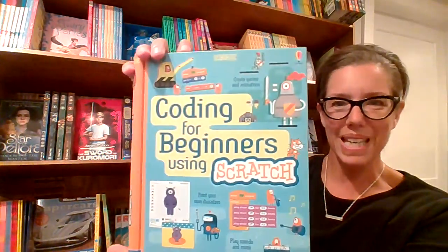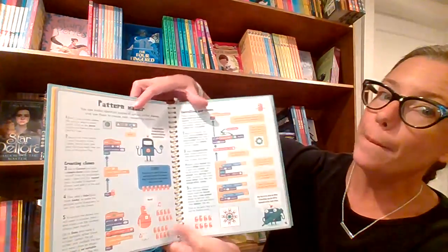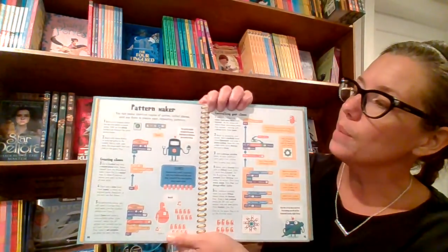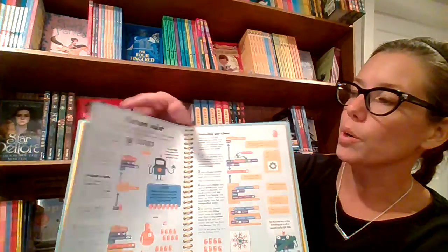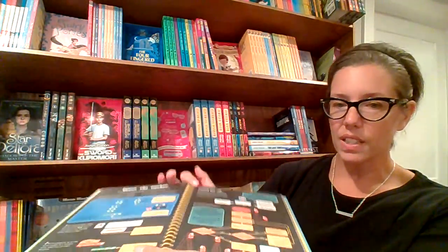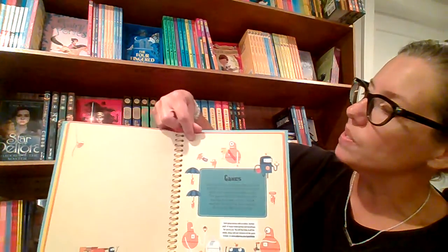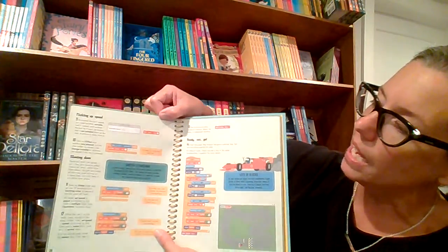And speaking of coding, we've got coding for beginners using both Scratch, and we have another one for Python. Those are free programs that you can download to your PC or your Mac or your tablet. And these fold flat so they can lay on a table while your young coder is learning how to build their own games and their own widgets online.